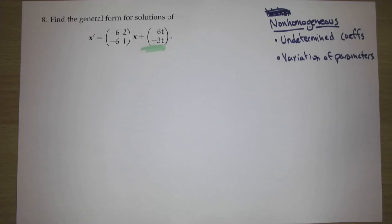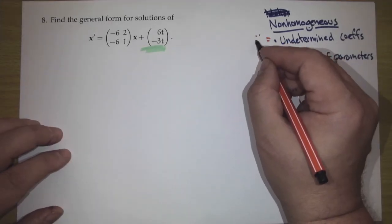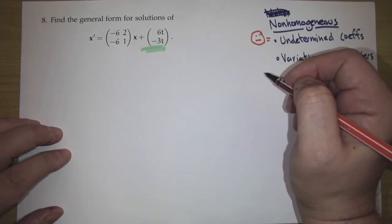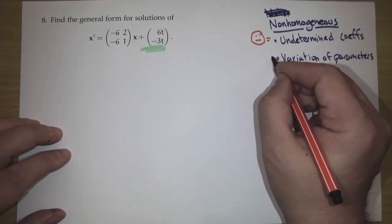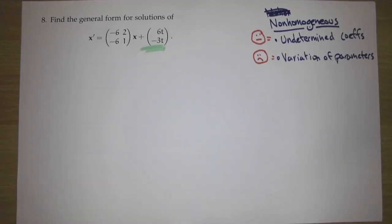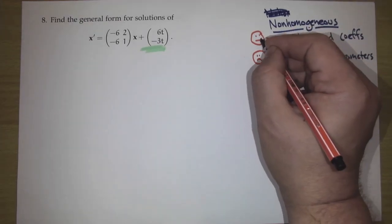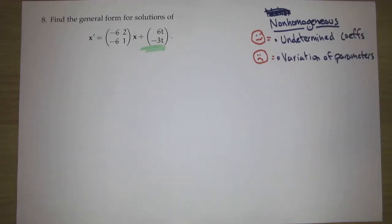So, what's the punchline? Undetermined coefficients, we are at least meh on. Maybe we're not excited about it, but we can do it. Variation of parameters, we usually are not very happy with, and you want to avoid it. So if possible, maybe we'll have one of those Mona Lisa smiles where just one of the corners is going up, and the eyes will follow you as you move around the room. So the punchline here is, if you have an option, go with undetermined coefficients.